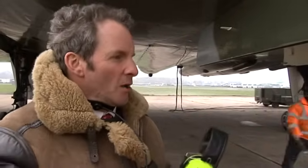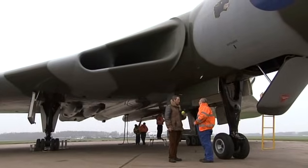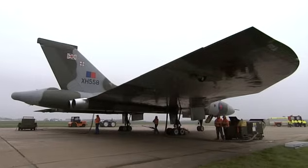So, Taff, the last remaining flying Vulcan, coming to work on this legendary machine every day must be more of a calling than a job. "It is. It's such an iconic aircraft, and it's basic engineering. It's not your little black boxes telling you what to do. You actually got to know the aircraft and treat it well."